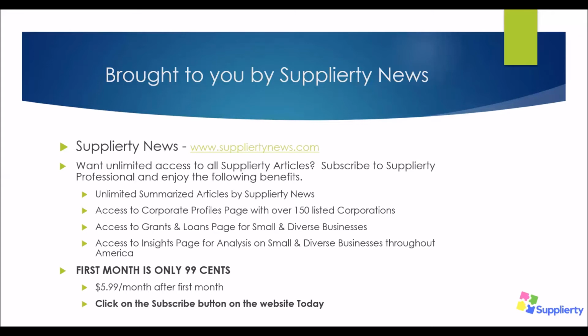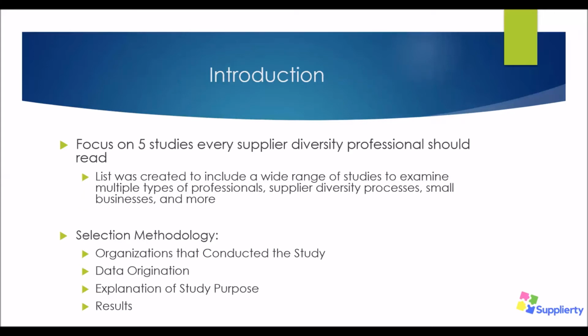Now, with that out of the way, let's talk about the 5 studies, or at least how they were selected. As you can see, the 5 studies for supplier diversity professionals that I believe everyone should read were created to include a wide range of studies. Within the 5 that are selected, 3 of them are surveys. 1 is a research paper, and the last one is a combination of research, as well as surveys, as well as a number of other things, that was backed by government.